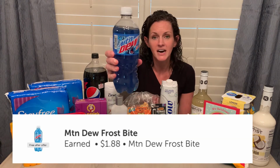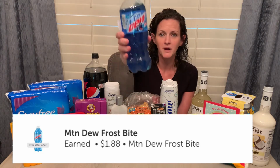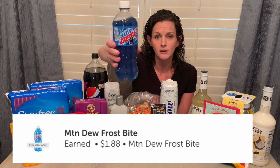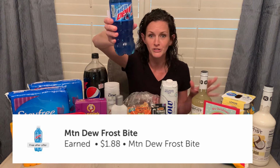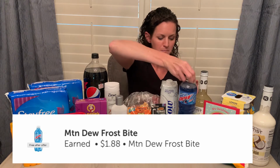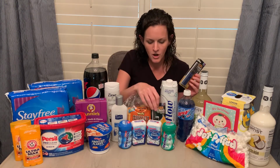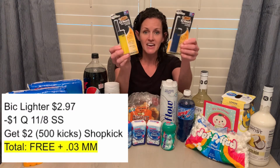All right, another freebie on Ibotta is the Mountain Dew, and this is the Frostbite. I found this near the self-checkout registers. They were in the little coolers that were right there near the checkout. They're priced at $1.88, and you'll get $1.88 back from Ibotta.